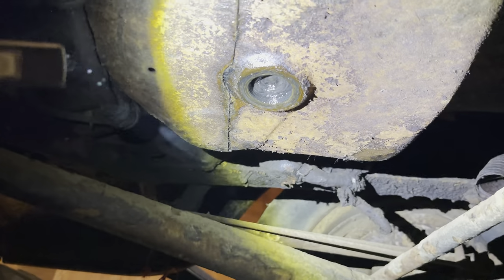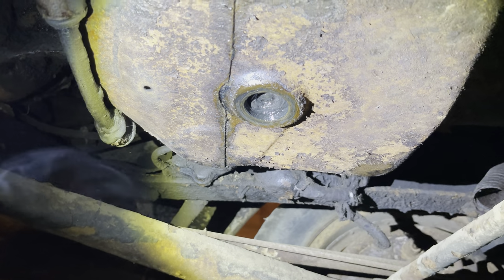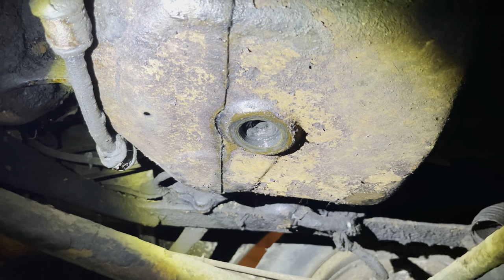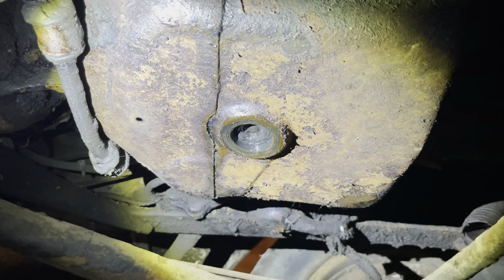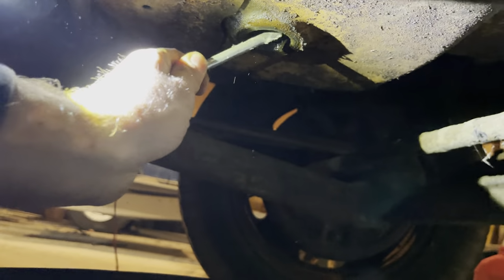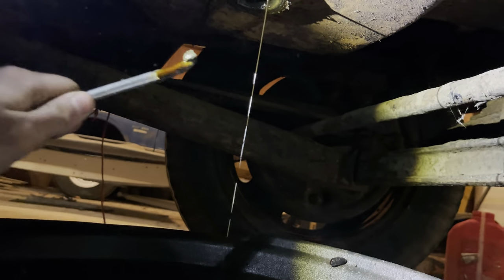I'm gonna go get something to poke that with. Wasn't expecting that. You can see it's all plugged up because I checked the oil pan and it had more oil than what it was supposed to in it. And I guess it's kind of just frozen there. It's turned into grease, either or. Oh, now let's see. That's still not a good sign.